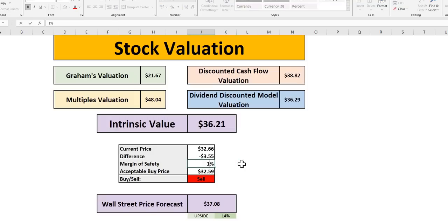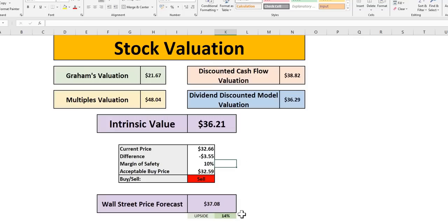For those that are looking for a larger MOS, at 15%, a buy around 31. At 20%, you would have to wait for $29. But as we can see, 10% in the current market, with Wall Street indicating 14% upside. Their price target $37, marginally higher than the intrinsic value that we have calculated today.